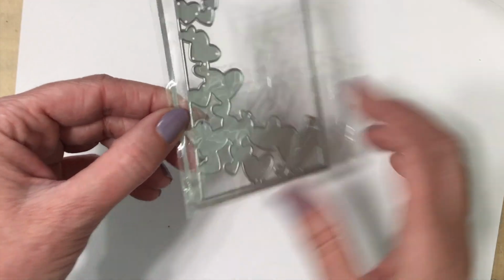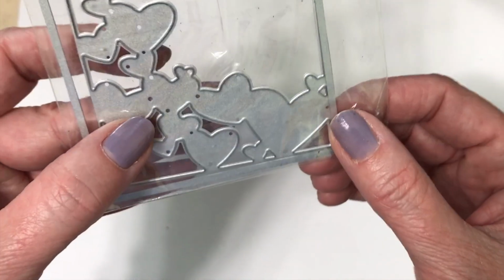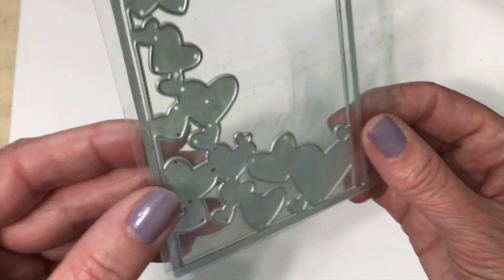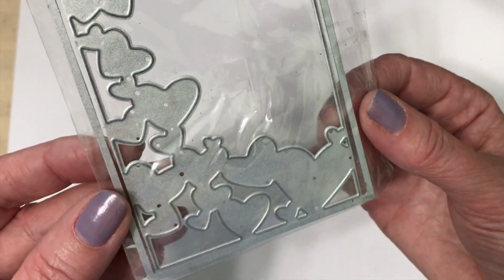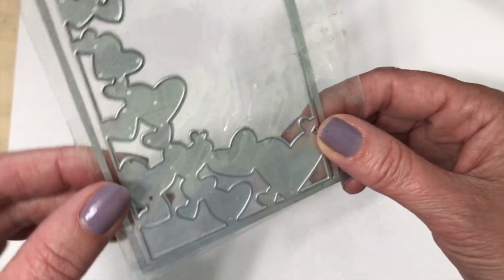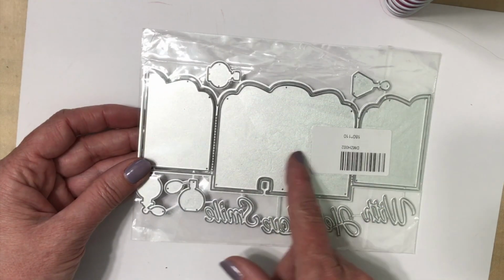Some of these are out of the packaging because they had more than one part, but this is the square with the hearts, and I did purchase the house one and I love it. So when I saw this, I knew I wanted to add this to my collection. It comes with the frame and then the inside with the hearts. It's very cute.